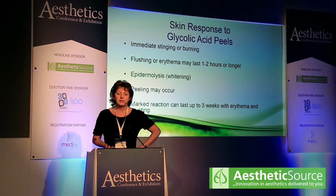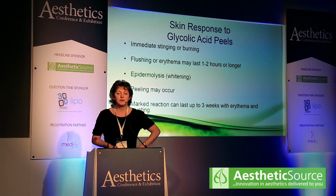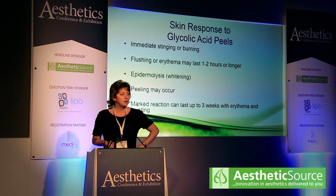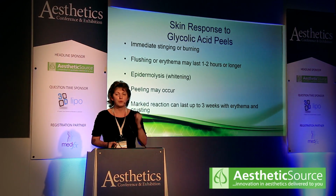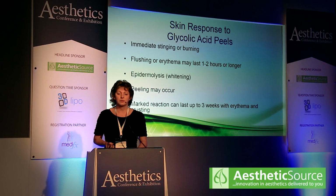Watch out for epidermolysis. That's where you see whitening in the skin. If you see whitening, you want to immediately neutralise. But beautifully, you can spot neutralise. So you can pick up the spray and you can either spray it onto a little bit of gauze and spot neutralise with a touch, or you can just spray onto that area, dab, and then the peel can continue to work elsewhere.